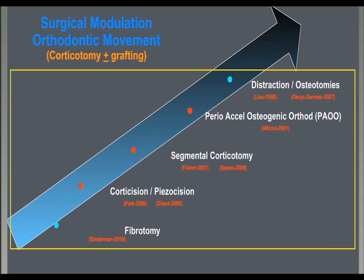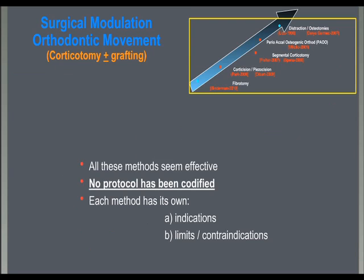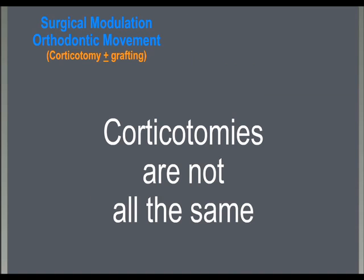Several surgical modalities have been proposed, from the least aggressive, the fibrotomy, to the most aggressive one, the osteotomy. Even if all these procedures seem effective in producing a wrap reaction around the teeth to move, no protocol has been codified, and indications, contraindications, and limitations have not been defined yet. Confusion with terms and definitions also exists in the literature. We do believe that corticotomies are not all the same.